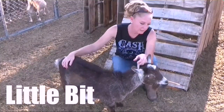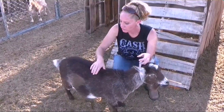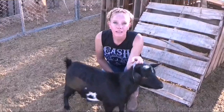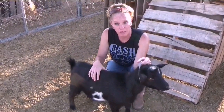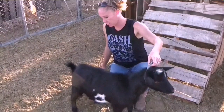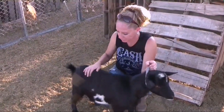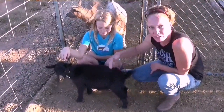Little bit is out of Lacey, and she is a 5-star milker. So she's an awesome milker, has great conformation as well, really good doe that we decided to retain. This is Lily, who her dad is Champ and her mom is Lacey. She is a gorgeous doe. I love this doe. And she has the potential, when she earns her milk star, she will be a 5-star milker as well.